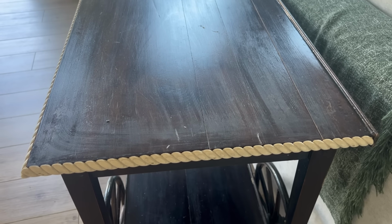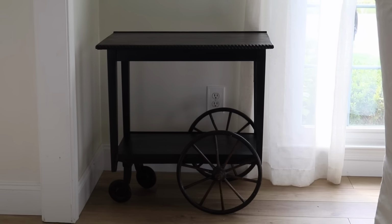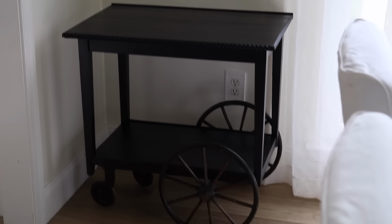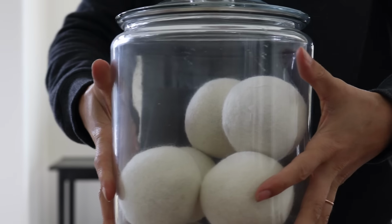And this is totally personal preference, but I love a pop of black in my space. It adds a more modern touch with the juxtaposition of all of the antique and vintage pieces I have. Went in with some satin black spray paint just to the wood pieces because I still liked that rusticity from the wheel part of this project. So I left that part as it was, but then painted the remainder in a nice satin black.